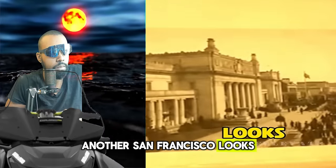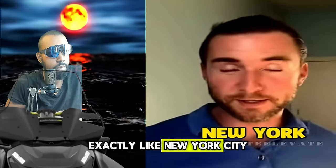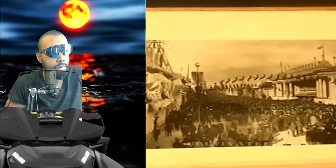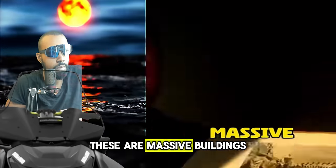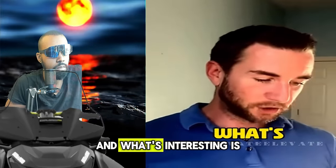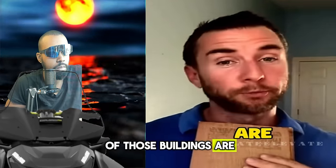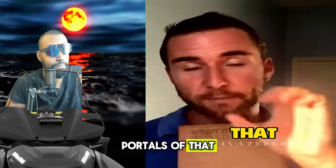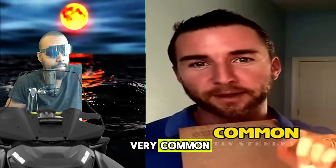And here you go, another San Francisco. Looks exactly like Chicago, exactly like St. Louis, exactly like New York City, exactly like South Carolina. Look at the people who attended. These are massive buildings. And what's interesting is when you go through this book, you see that all of those buildings are called portals. Portals of this, portals of that. The name portal is very common.